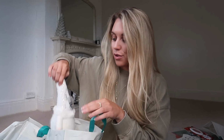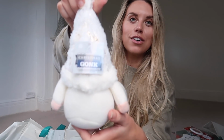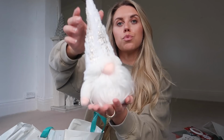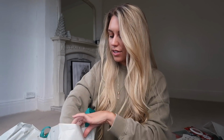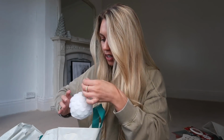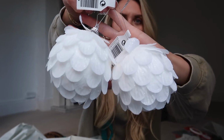So this little guy, how adorable is he? Little Christmas gonk. I find that word so funny, gonk. They had different colours, greys and pinks as well, but I went for this little gold and white guy. He's so cute. And then I also got this little set of 3 fuzzy polar bears. Love them. And then I also got a bauble. I managed to find this one. They're kind of a feathery design. I got another one of these.